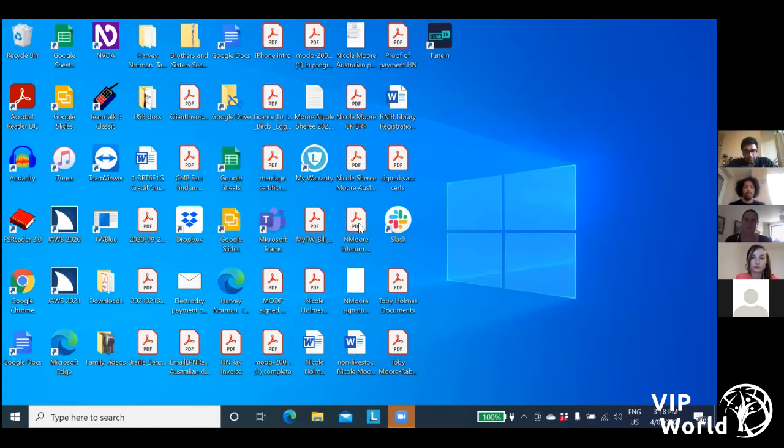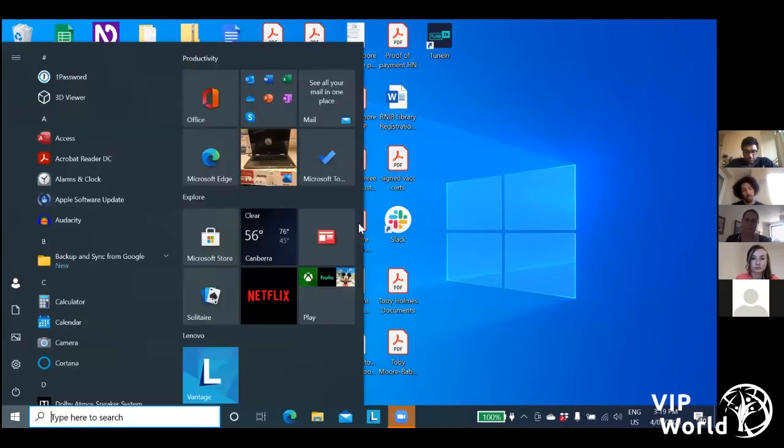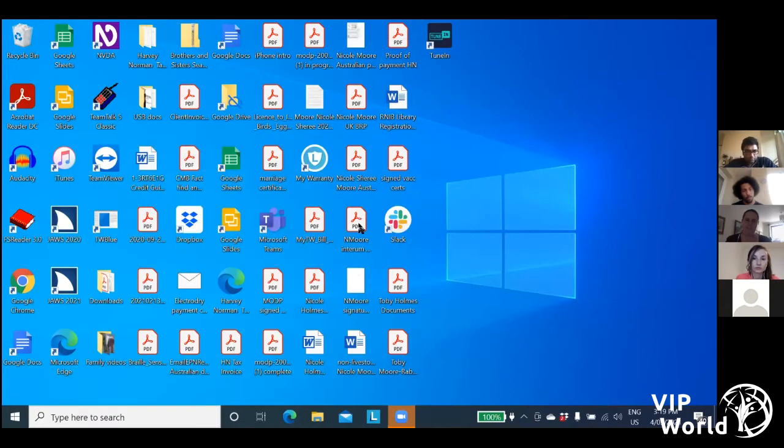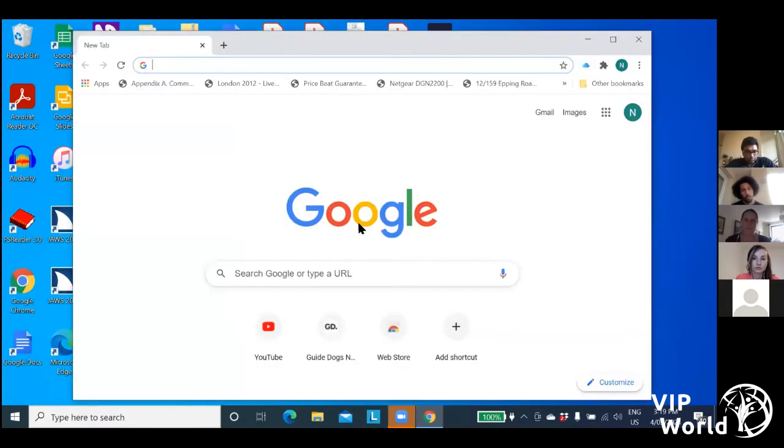Okay, so I'm now sharing my screen, and I'm going to go and open up Google Chrome. I'm just going to the start window, typing in the first few letters of Chrome. NVDA has found it, so I just hit enter.